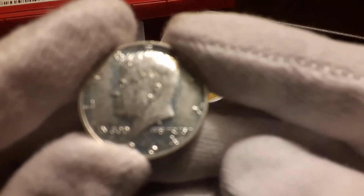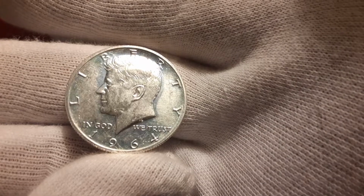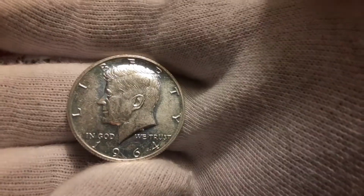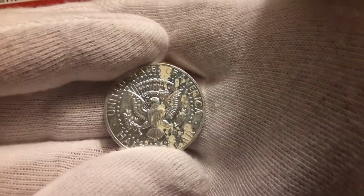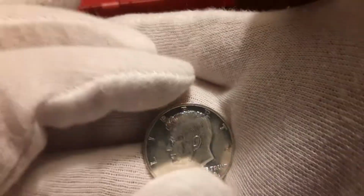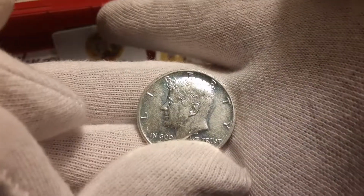Now this, you get the camera to focus in here. This looks like, well, it is a 64 proof that made it out into the wild. It does have some nasties on it. I'm on the fence about trying to maybe dip this for a few seconds to try to remove some of that and maybe get some of this haze off the front. It does have some nice blue toning coming around.